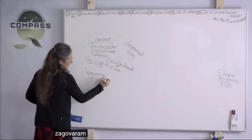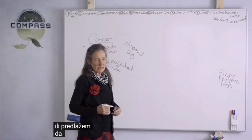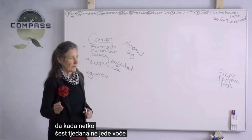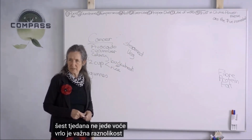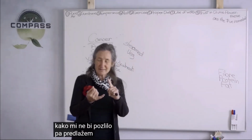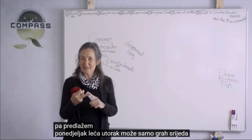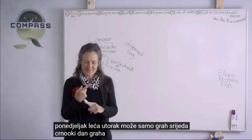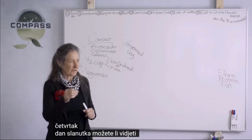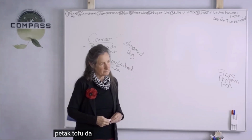Now this is what I advocate or suggest, that when someone is on the no fruit for 6 weeks, variety is very important, so they don't get sick of it. So I suggest Monday lentils, Tuesday cannellini bean, Wednesday black-eyed bean day, Thursday chickpea day. Can you see the variety there? Friday tofu.